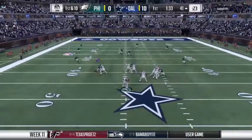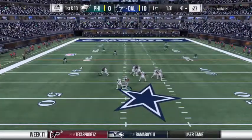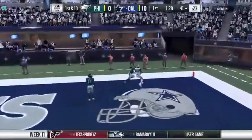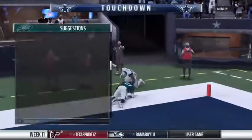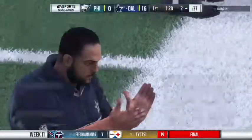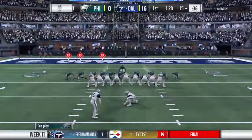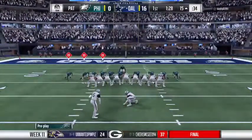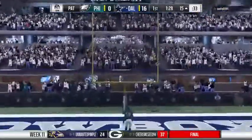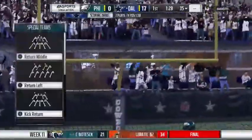Prescott off play action. He's going to wind up and air it out. And that is caught. Touchdown, Cowboys. Dez Bryant with his 2nd touchdown of the game, 4th of the year. And the Cowboys will add on to their lead. Still first quarter, 2 receiving touchdowns for him. How are they going to slow him down?